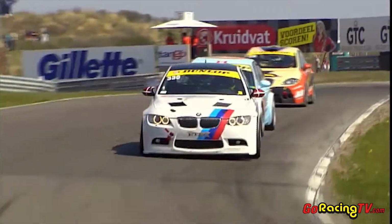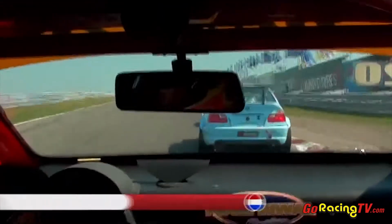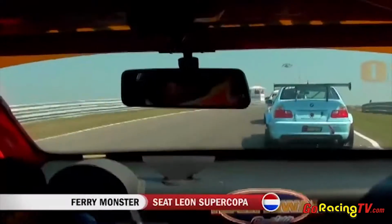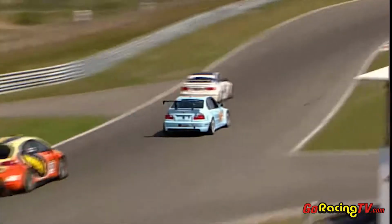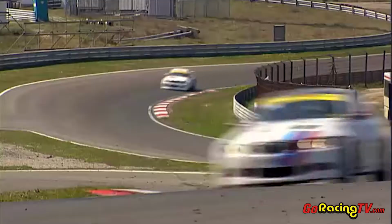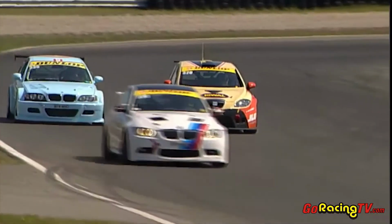Anyway, back in the lead, Michel Schaap, now with Fred Kavanagh on his bumper. Oh, it looks like both of these BMWs have used a lot of their Dunlop tires. Yes, schijfvlak here. Michel Schaap knows this very well, knows every inch of this circuit. I already said that. Knows it like the back of his hand. But Kavanagh has used most of his tires because there's the Seat.